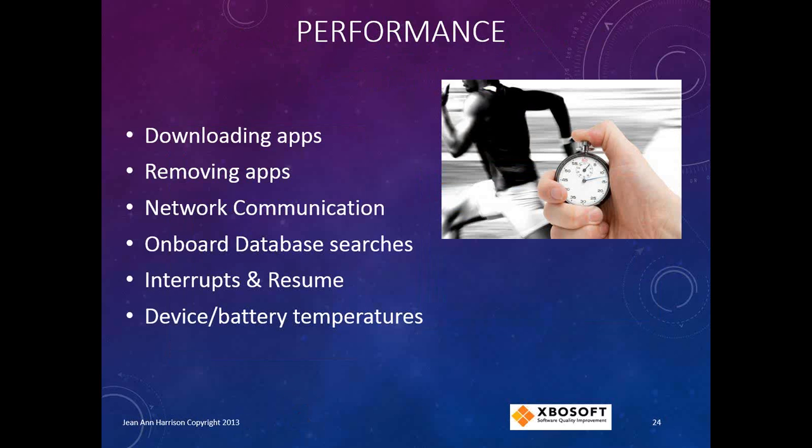Do you want the interrupt to be just audible, or do you want it to be visual as well, and is it accessible? Those kinds of things. Can you resume without any problems?